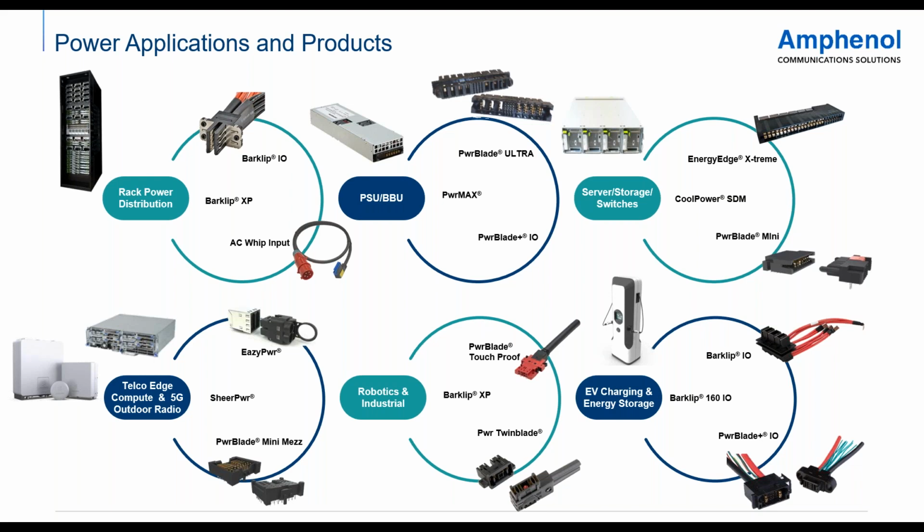Just to share where we are, the markets we serve, and the products we offer. This is not a full view of what our portfolio looks like, but we really have a very large depth of products in the market today, ranging from two-piece connectors to one-piece to cableized I/O solutions.